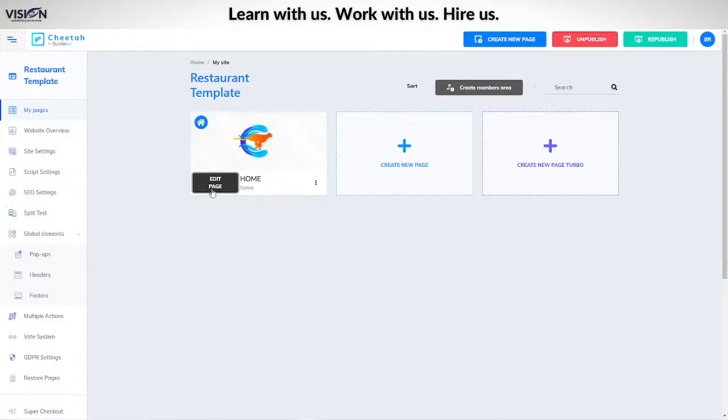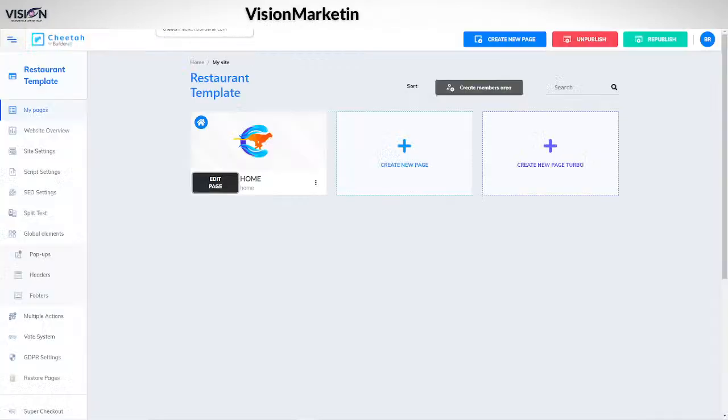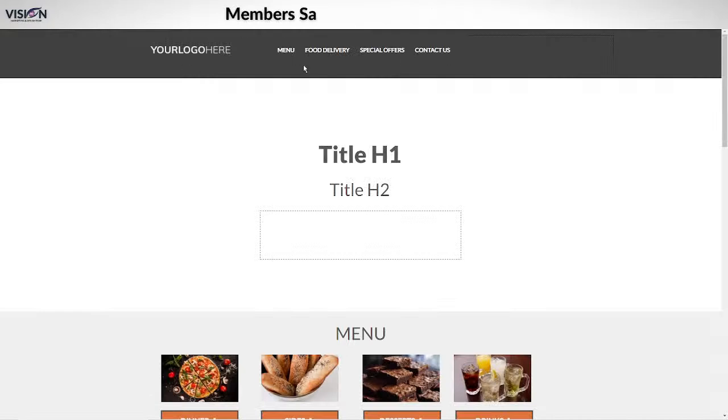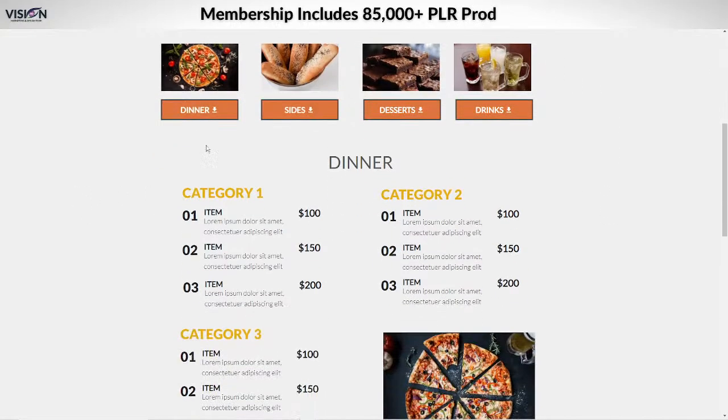I'm using the Cheetah website builder. I've already chosen my website. I'm going to click here to edit. You'll see that we only have one page. Let me show you what the page looks like live, because you'll see we have our global header up here. We've put a widget here for the reservation and the order buttons. We've created our main header here and a subtitle, and we've also added an iframe for the menu reservation buttons as well. We've created our menu here.